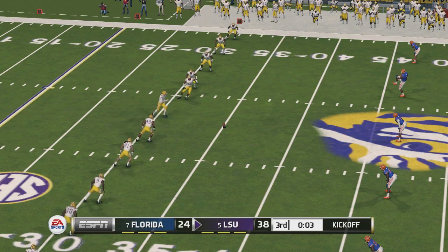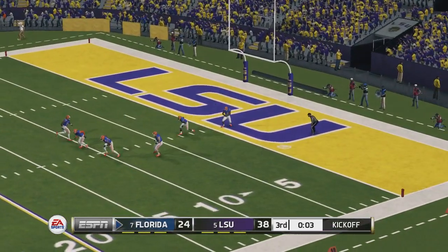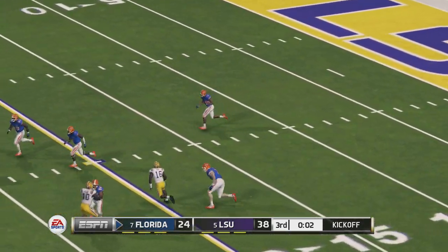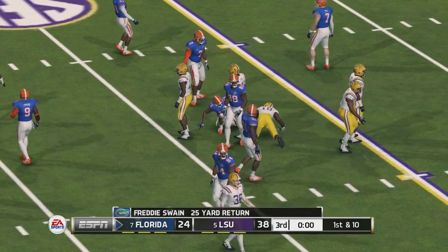Ready to kick this one off. Excellent kick. He's to the 20. He makes it out to maybe the 23-yard line.